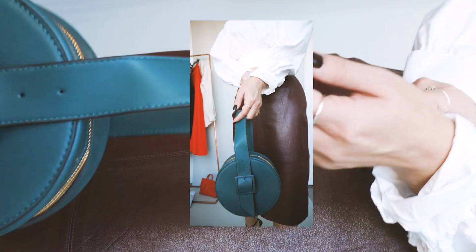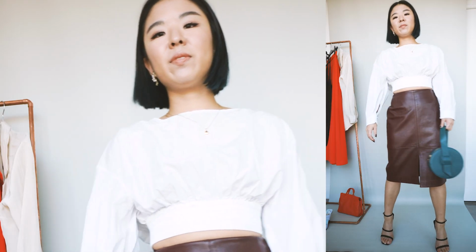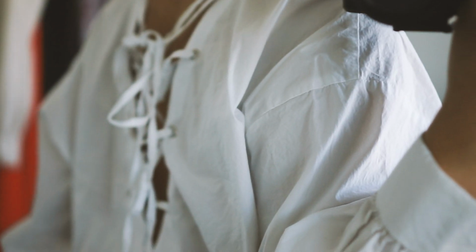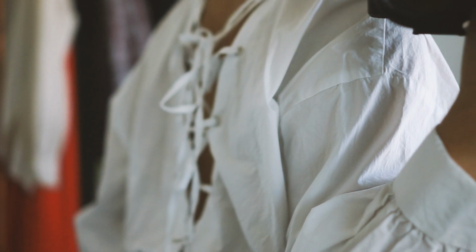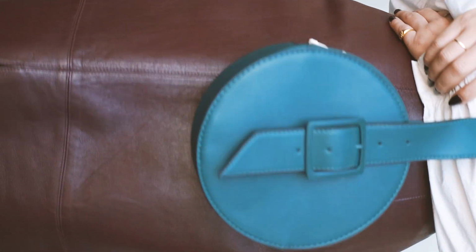And then this skirt I thrifted, I think earlier this year. I love that the slit is in the front. This would be a totally cool dinner party look. Honestly, I think I found myself a spring outfit as well. This bag is not thrifted. This bag I got from Target.